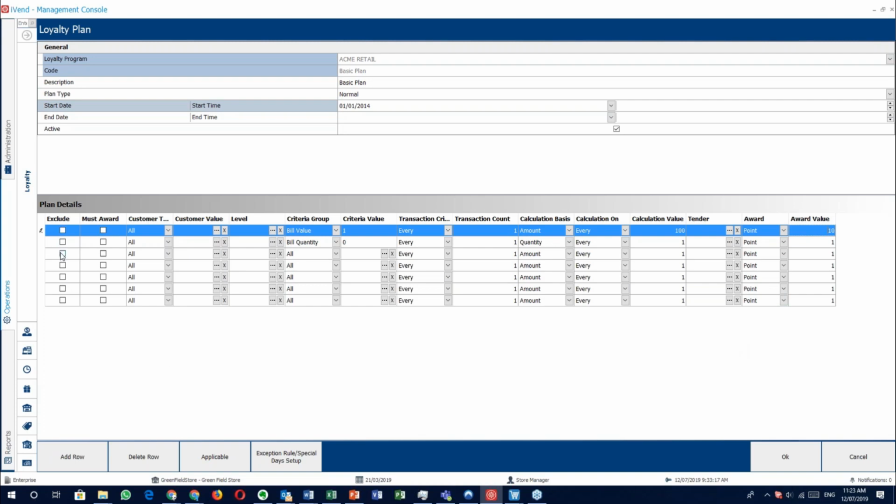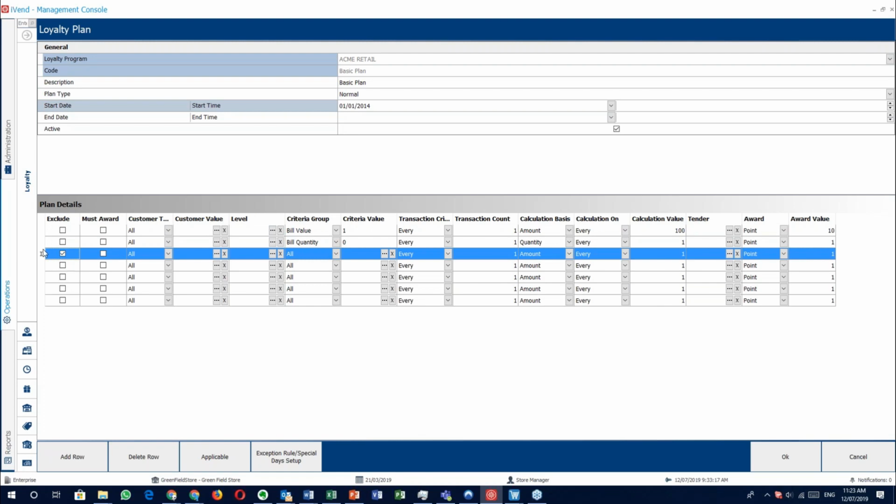You can also set up what we would call an exclude line. And what that means is that however you set up this line, it will not award points for that specific setup. The idea for this is, once again, much like the exclude setup in the promotions where, like I was saying, you have a promotion on all Apple items except the earphones. All right.